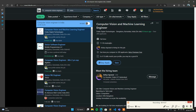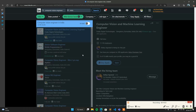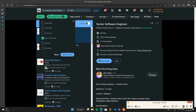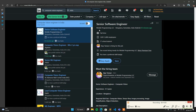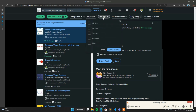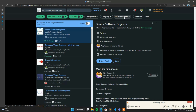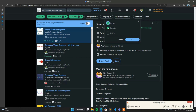It's a very nice portal. So these are the locations, and also if I want the experience level to be mid-senior level, it will sort those results. If you are a fresher, you can choose associate, intern level or anything. Date posted, I'm fine with it. Company, I'm not selective about it. And job type, I want full time, right? So full time is what I want. On site, remote, I'm fine with on site, remote, and hybrid. So yeah, it's just fine.